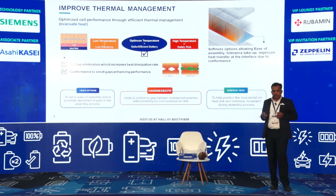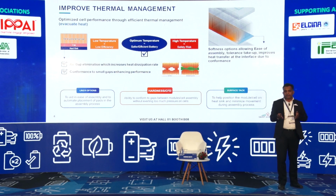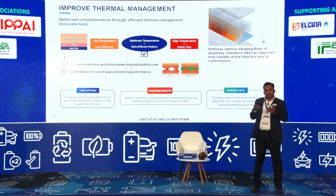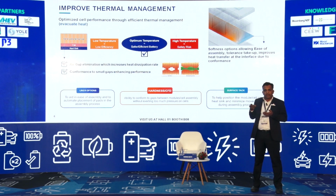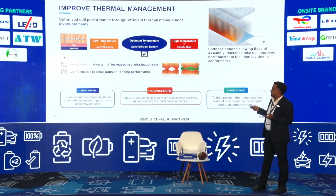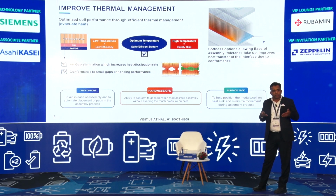We spoke about managing the thermal within the battery, because as we went through a slide before, if the heat within the battery goes beyond a certain limit, it deteriorates the cell performance over a period of time. Or rather, if you don't maintain a certain temperature within the battery, even in that case, the cell would not ideally perform. So we really need to understand the behavior of the heat flow and bring in certain components between the cell and the module or the cooling plates to dissipate it.